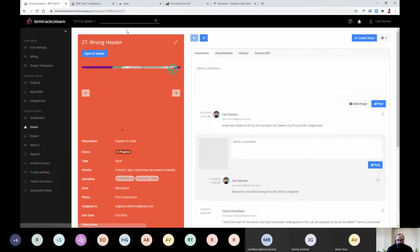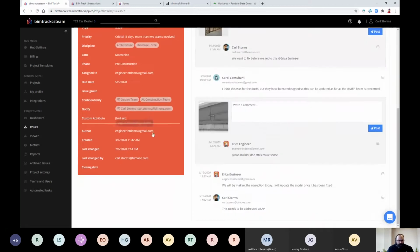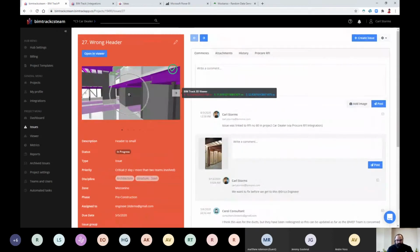And then it takes us directly to that issue. What we can see here is what a typical issue would look like. So there's going to be viewpoints or images, screenshots, if you will. And if I hover over this, you'll see that it gives us two pieces of information, where it came from, so the web viewer, as well as the X, Y, and Z coordinates.